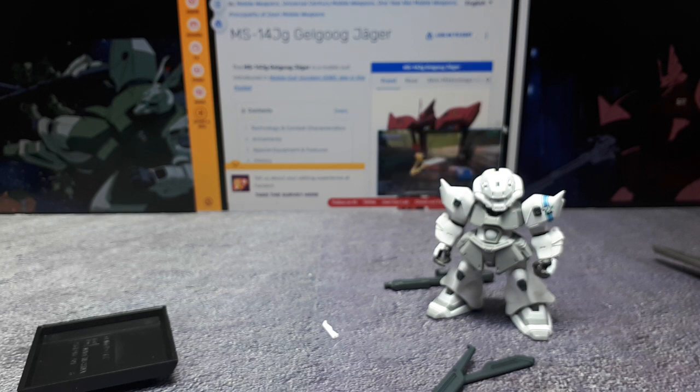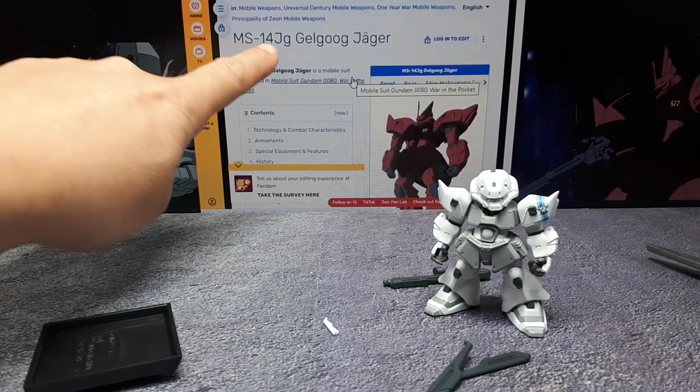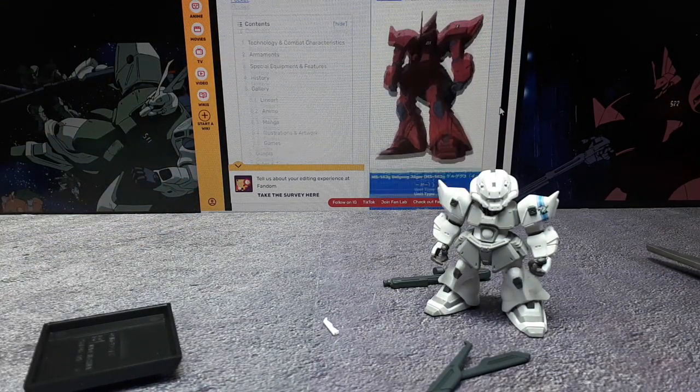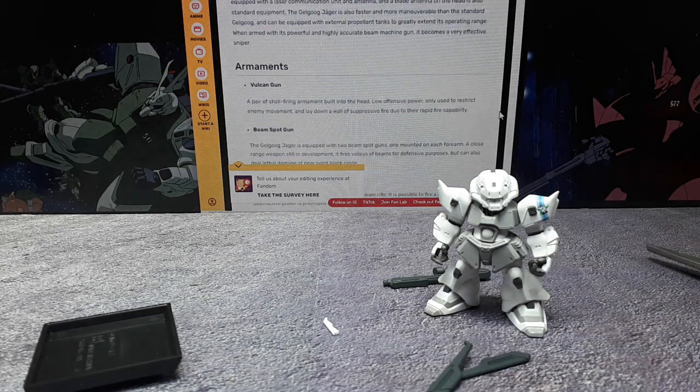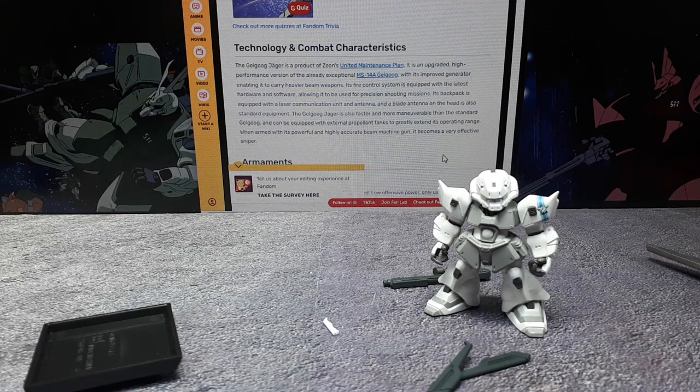So looking at this here, the mobile suit 14JG is the Gelgoog Jaeger. Jaeger's German. And it's basically telling me here it's just a far more advanced, hopped up one. Right, so you can read that text on your own if you want.